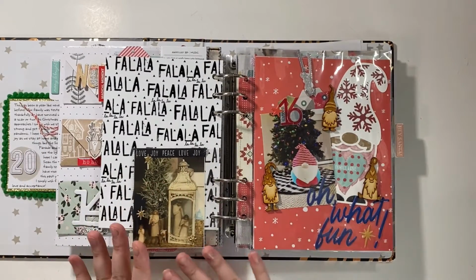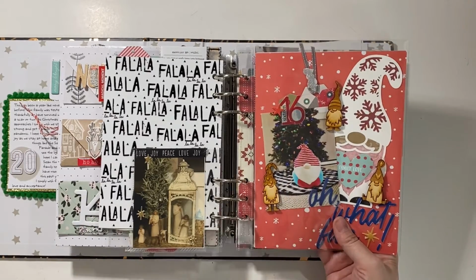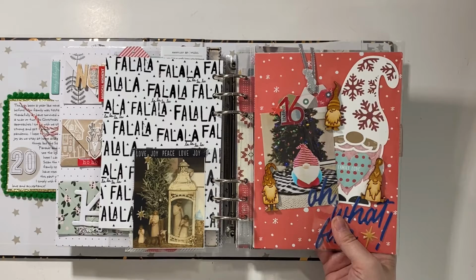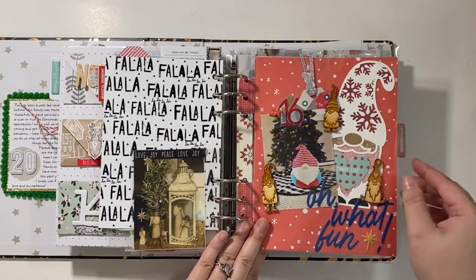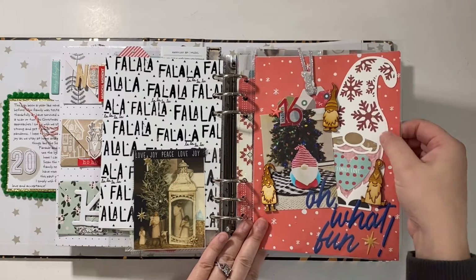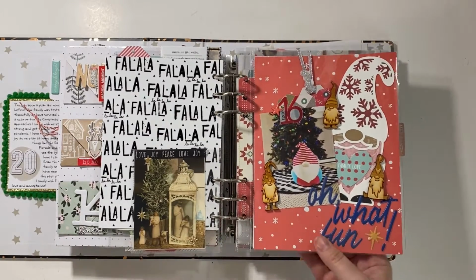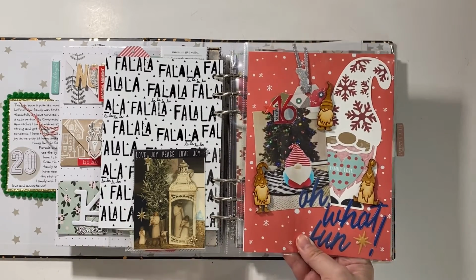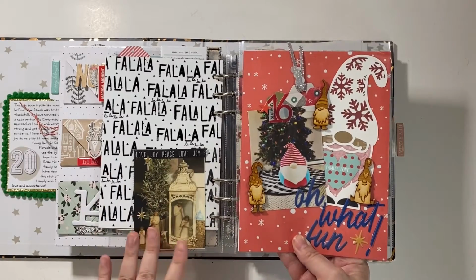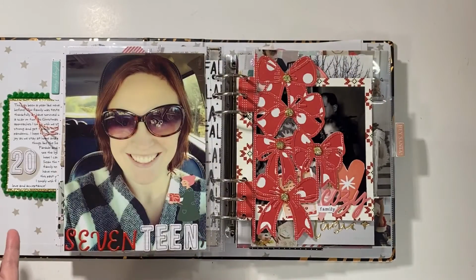So love that. Day 16 talks about the big old fluffy gnome that I got the kids. Oh, they loved it. They just love it. So I went ahead and documented that, added some wood veneer, a little cut file. This pulls out and is just journaling about this fun little fluffy thing that they enjoyed. It was just a new addition to our Christmas decor this year. Super cute and fun.